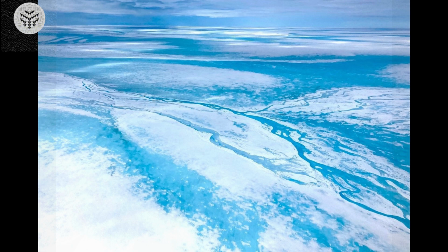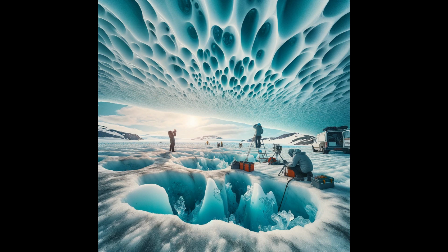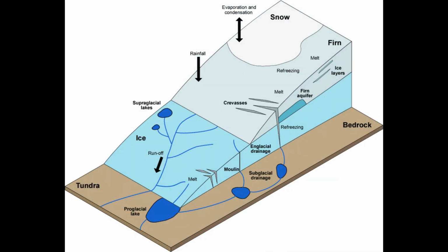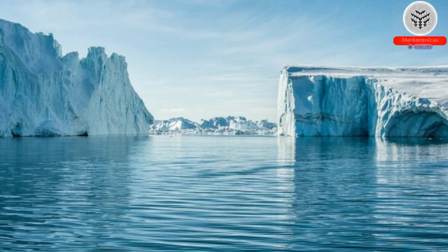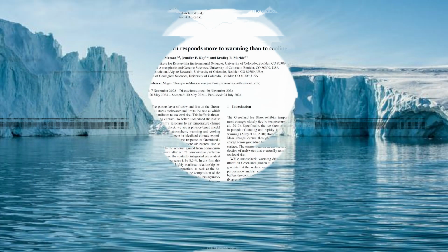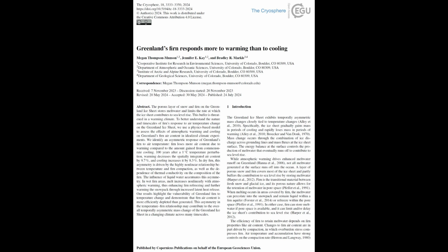Thompson-Munson led this study, which emphasizes how warming diminishes the firn's capacity to retain meltwater at a faster rate than cooling can replenish it. This discovery holds significant implications for the conservation of Arctic glaciers and indicates that reversing global warming might be more difficult than initially thought. Without any delay, let's begin our discussion.